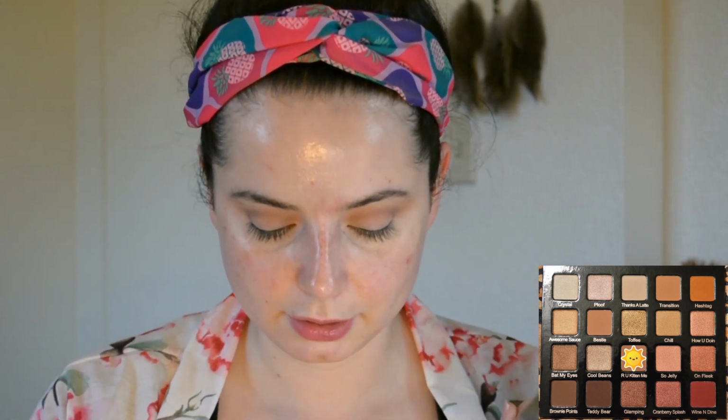I'm going to be going in with the color Are You Kidding Me with the Luxie 121 Mini Tapered Brush, and I'm going to be applying that as my lower transition color. So right in between where the crease, Brownie Points, and Bestie are.